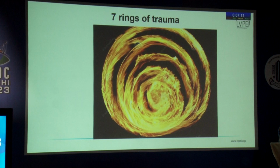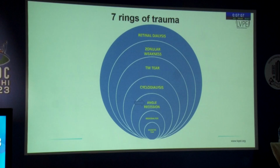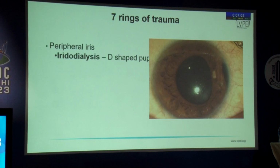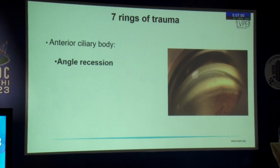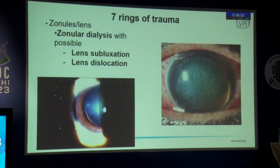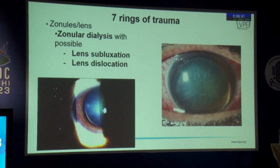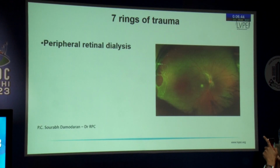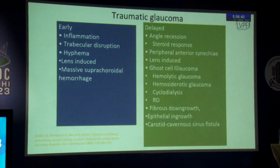So just to know that in cases of glaucoma, we will also see the signs of these 7 rings of trauma. We can see in these patients the presence of sphincter tears, iridodialysis, and angle recession, which is very important. Cyclodialysis can also be seen, which later on after closure can develop into post-traumatic glaucoma. And zonular dialysis with or without lens subluxation or dislocation, along with vitreous base avulsion and peripheral retinal dialysis. So in post-traumatic glaucoma, we have to look for all these other signs as well.